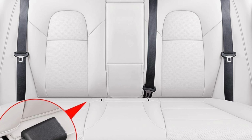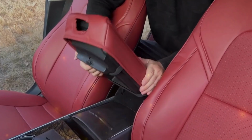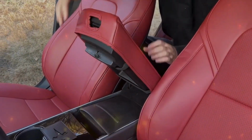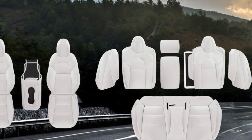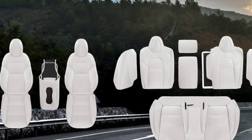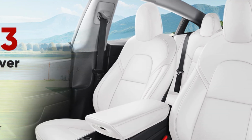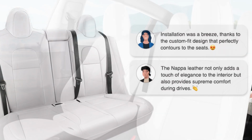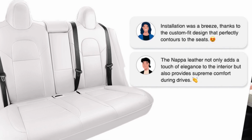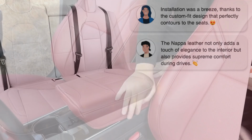Installation is a breeze, thanks to the upgraded design that features Velcro and zippers, along with a comprehensive kit, including hooks and necessary tools. Importantly, these seat covers are airbag compatible, preserving all safety features of your Tesla, including seatbelts and heating functions, with top-notch customer service and a handy installation guide. Wekar ensures you'll have everything you need to transform your ride.